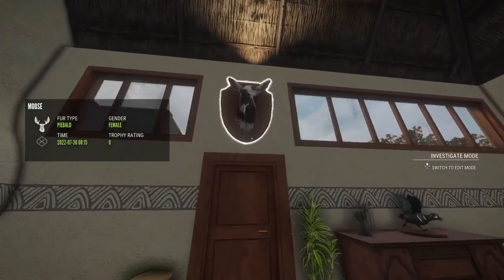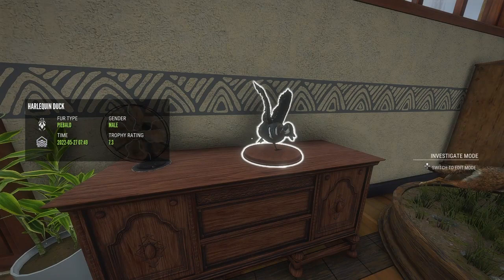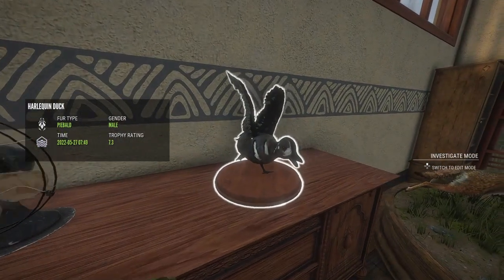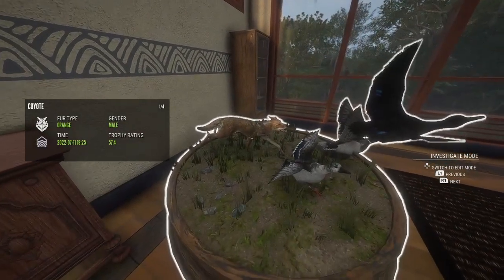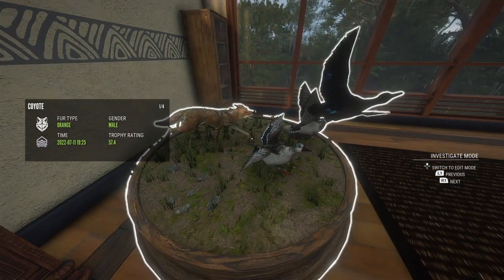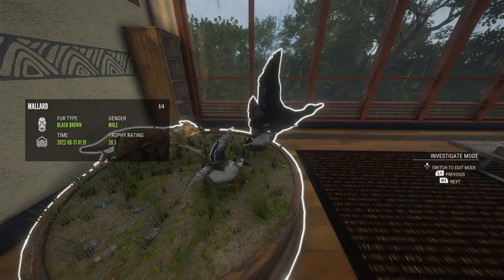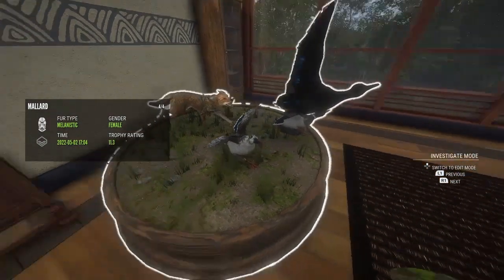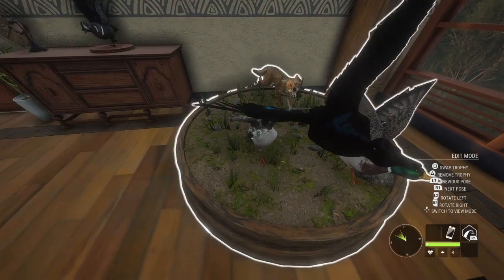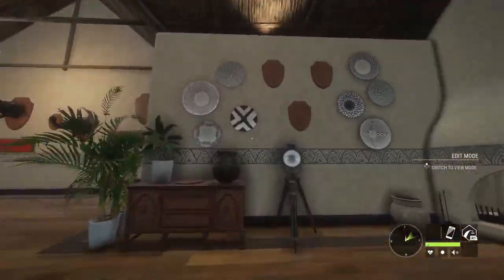Then over here, we've got another piebald female moose. We got a diamond mallard, or Jesus Christ. We got a diamond harlequin. We got a diamond coyote. Piebald mallard, a diamond mallard, and a melanistic mallard. Why do melanistic mallards look blue for me? Yeah, whatever. That's it for this room.